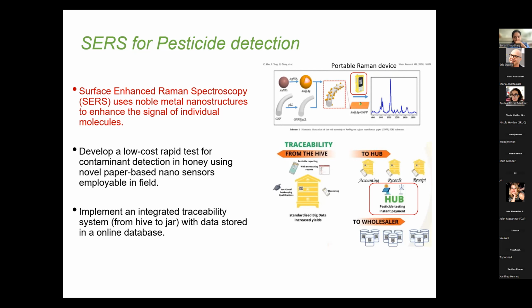So we need to find a way to amplify the signal that would come from the pesticide. And we're able to do that using surface-enhanced Raman spectroscopy, which uses noble metal nanostructures in order to amplify the signal of individual molecules. So this provides us with the ability to see the signal of these really tiny compounds.